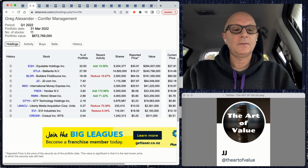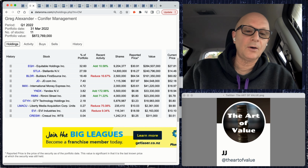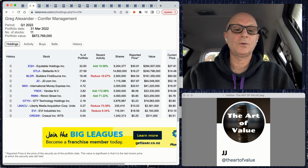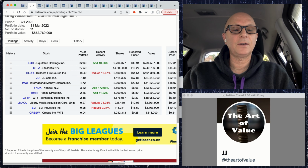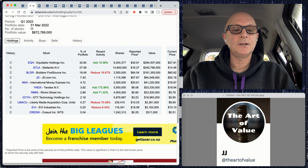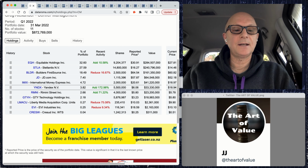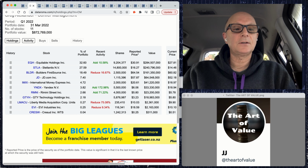So, 11 stocks, 32% is the top position: Equitable Holdings Incorporated. I don't know what that is. Interested to find out though. JD.com, 7.4%. That is interesting. Chinese e-commerce stock, is interesting to me. Yandex, which is a Russian kind of Google, I believe. And so that's the holdings there.